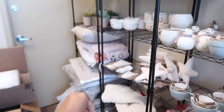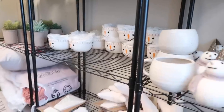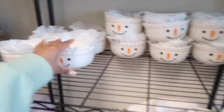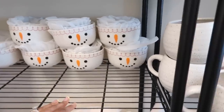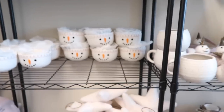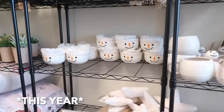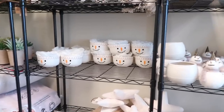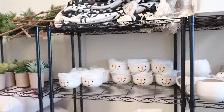We need to make room, get rid of all these Christmas things. Christmas collection, we did not sell out of, you guys, but that is totally okay. All of these things, like our snowman measuring cups, these are all that are left over. I am going to package those up and we will sell them next year. I want to do more pop-ups next year. So a lot of this Christmas stuff, we will just save it for later.